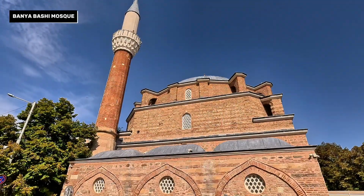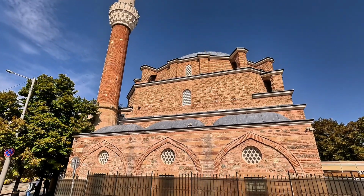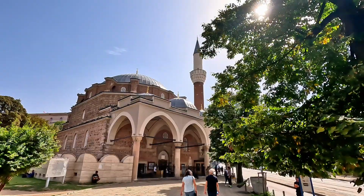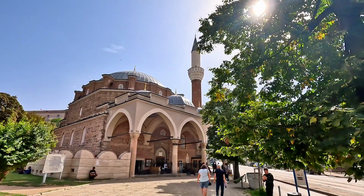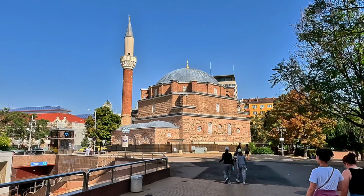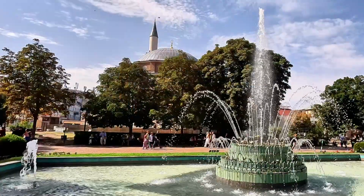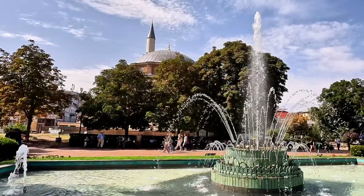Finally, the Banya Bashi Mosque is a stunning building that dates to the 16th century. It is from the time when the Ottomans ruled what is now Bulgaria. The structure is built atop some of the city's hot springs, and its name is a reflection of that. While there were once around 70 mosques in Sofia, this is the only one that is still functioning and serving the Muslim population here.